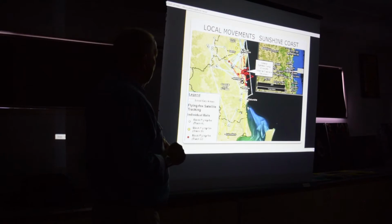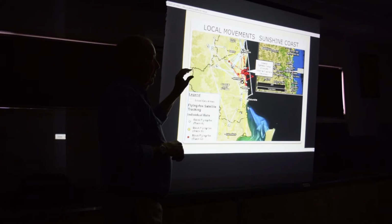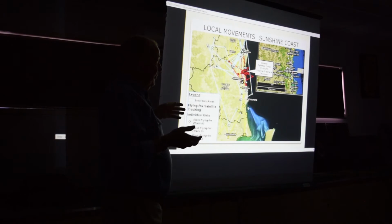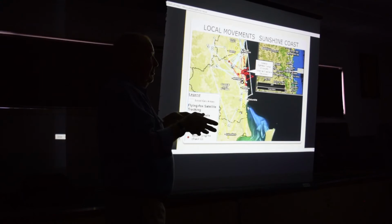The blue one you can see went searching around. And flying foxes stay where there's food. If there's food, they're not going to go far away from it. When they start doing long movements, and this is really important in terms of trying to move a flying fox colony, if they've got a food source nearby that they're going out to every night, they don't want to go anywhere. So you can chase them away, but they'll just go somewhere nearby and set up a camp there.